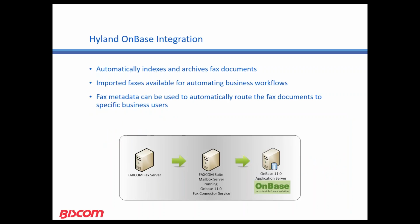Let's talk about Hyland OnBase. Hyland OnBase is an on-ramp for applications like Epic and many others. You can fax outbound and inbound, and it has direct integration with the Biscom solution.